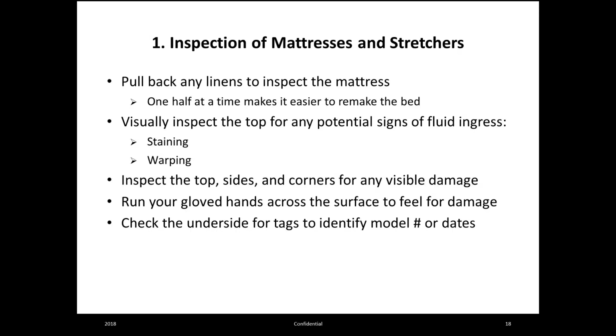We do typically do these assessments in a full occupancy or a full capacity hospital. So we will have to navigate the mattresses sometimes with patients on them or near them. So that's important, and we'll talk about the logistics of that in a while.